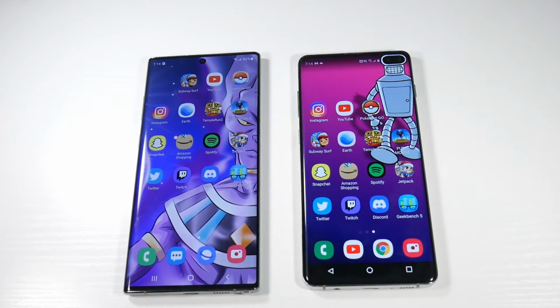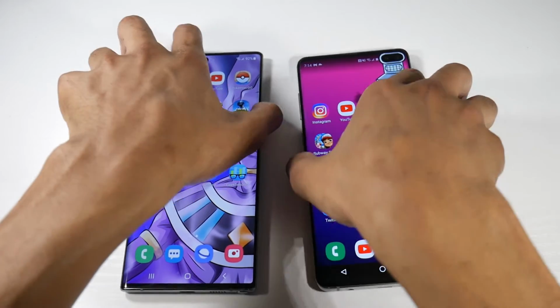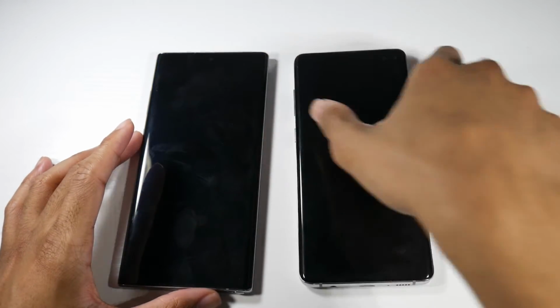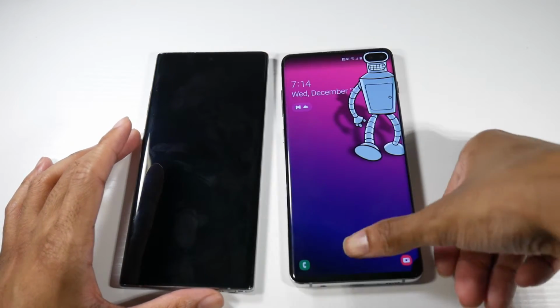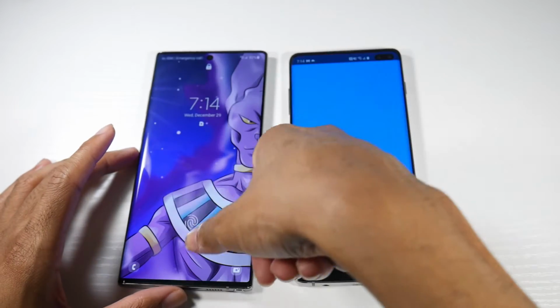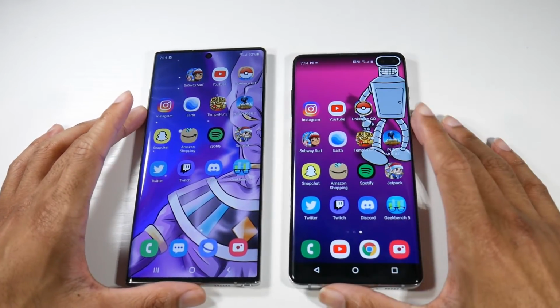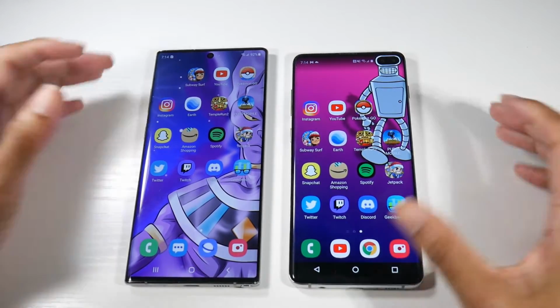All right, let's talk about the features. As far as getting into the phone, you have very fast fingerprint scanners on both of these phones. They are basically the tap fingerprint scanners that work very well. You just tap it. It's not one of those that you have to tap and hold. You also have face unlock on both of these phones as well.